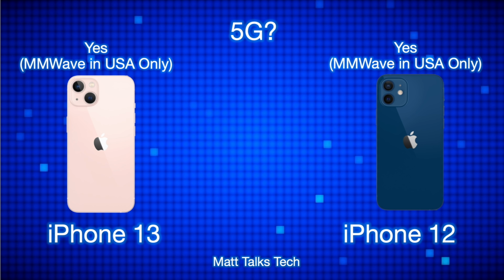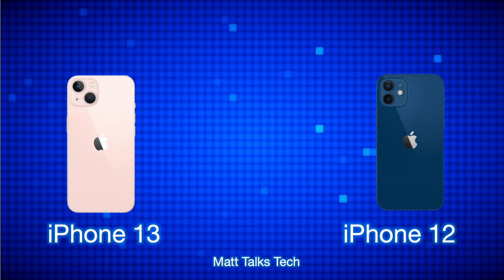The iPhone 12 range was the first iPhones to have 5G built in, and the iPhone 13 also has the same. But if you want to have the faster wave, it's only available in the USA at the moment, and all the models of the iPhone 13 and the iPhone 12 have this technology inside it if you buy yourself a USA model, but just remember at the moment it only works over there.